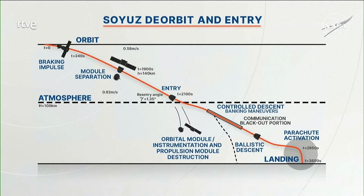No communications are expected because of the ionization that builds up around the Soyuz spacecraft to prevent communications from being conducted. It's also at the point where the Soyuz will be too far away from the antennas on the International Space Station to be able to relay any data or voice communications back to the Russian flight controllers at the Russian Mission Control Center in Korolyov outside of Moscow.